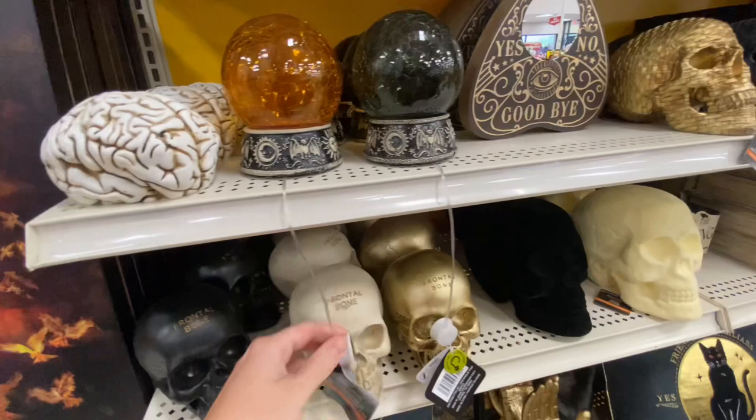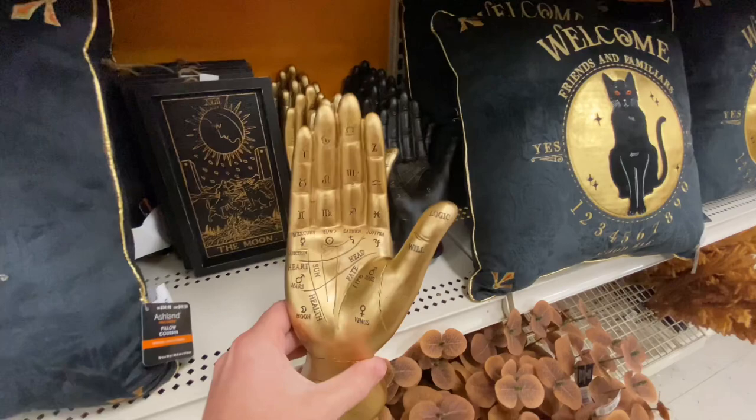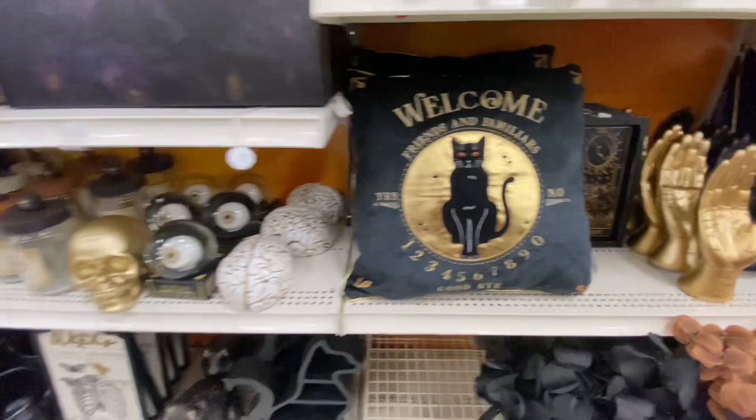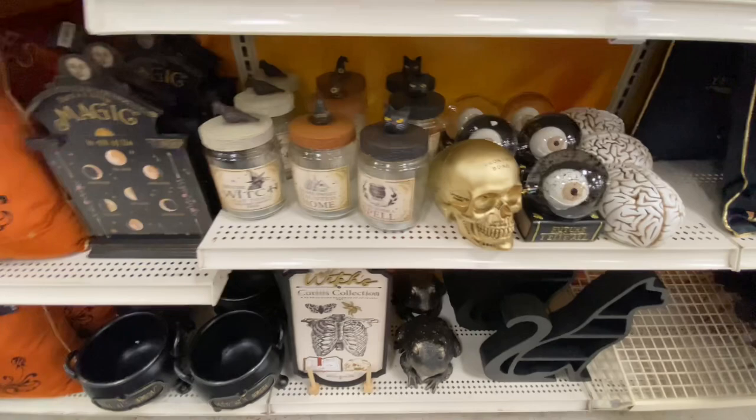And here you have some different cracked crystal balls. Not cracked by me, I mean they're pre-cracked. You have the palm hands and a lot of the moon tarot stuff with the cat, kind of this weird mythical, mystical type of thing. You have an all-seeing eye. Again, Michaels with the eyeballs.